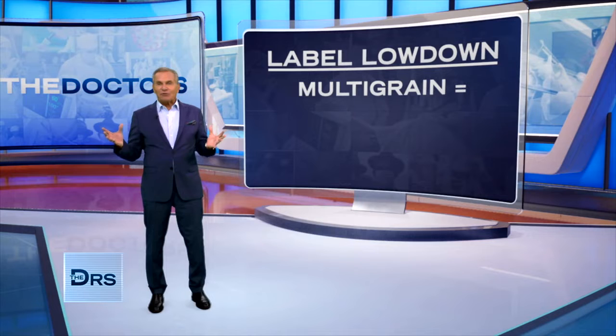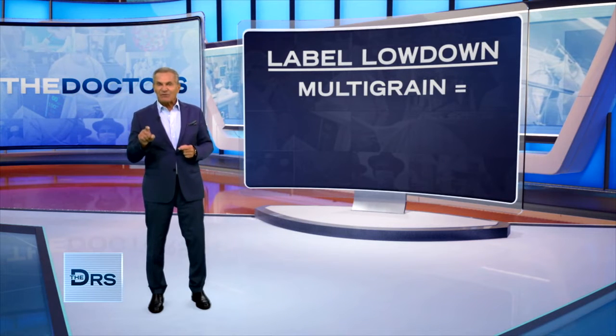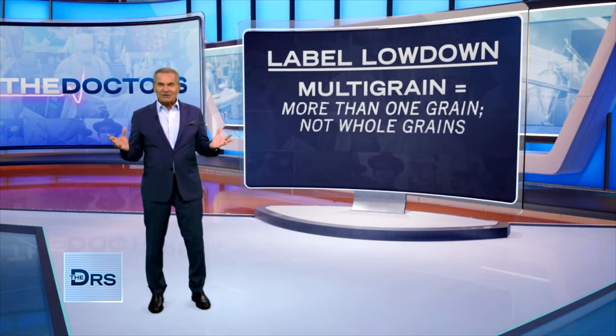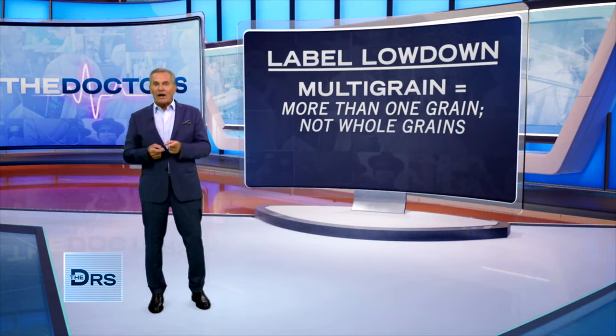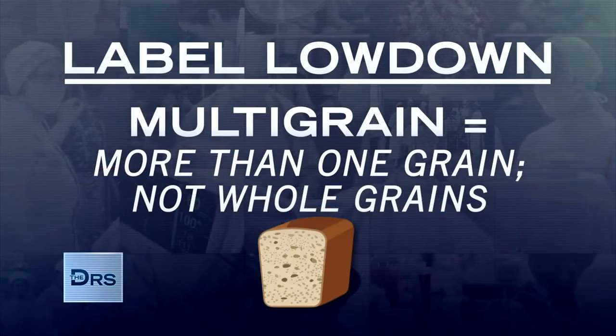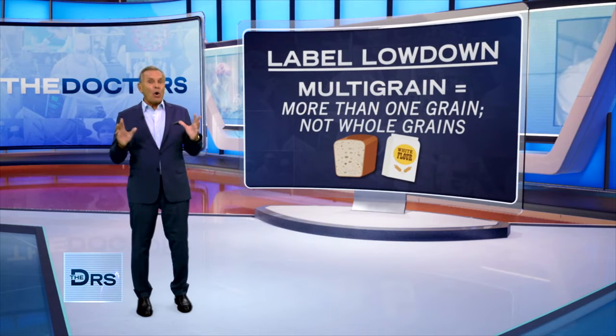The big thing to watch for with multigrain labels is whether one of those grains is coming from white bread. Multigrain does not mean healthy. It just means more than one grain in that particular product. You are not guaranteed that all the grains used are whole grains.